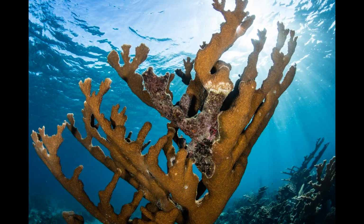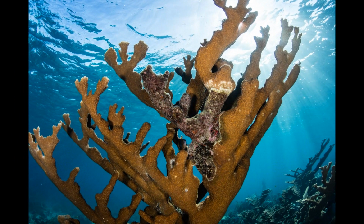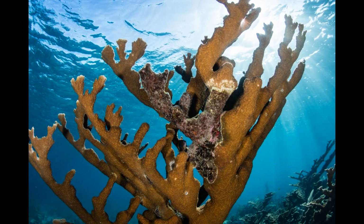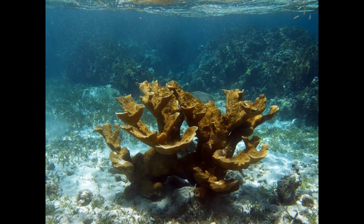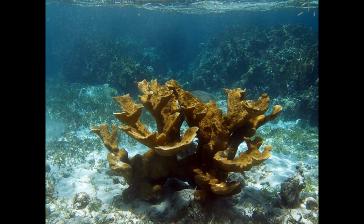Physical damage from storms and hurricanes can break apart Elkhorn coral colonies. While corals are adapted to withstand some level of natural disturbance, more frequent and severe storms due to climate change can exacerbate this threat.